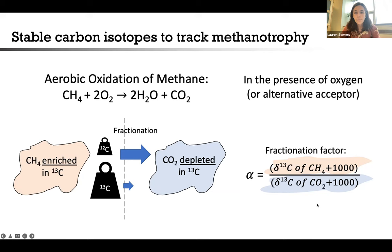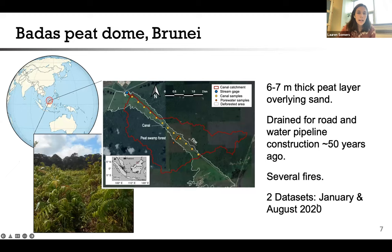We want to apply these principles to our field data. Our field site was in Brunei, a small country on the island of Borneo in Southeast Asia. We're focusing on an area called the Badas Peatland, which has peat deposits about 6 to 7 meters thick. The peat dome is drained by one central straight-line drainage canal that was excavated about 50 years ago. As a result, there have been fires along the drained peat close to the canal, which you can see outlined in white.